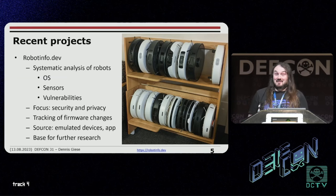Which means I have no idea which robot cleans the best because I root them, but I don't actually use them for cleaning. So I get this question quite often. I have no idea. I have one which cleans, it's fine. So no idea about that.